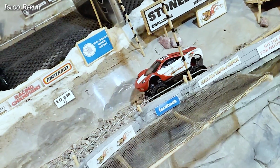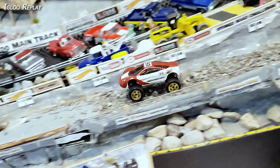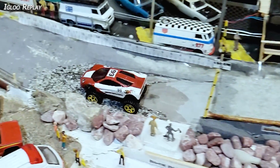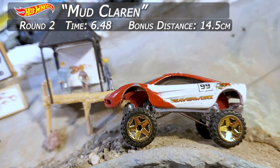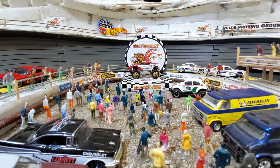Didn't quite get as much distance out the end there, apparently, bouncing around. Suspension right there, look at that. It's sinking in. He's making it nice and smooth. Just rolling over top of that aggregate, over top of the logs, no problem. And over the line at the end. What an awesome looking run on an awesome looking build from the Beaverworks Race Shop. That was the Mud Clarin. He's going to be the points leader in this one with a total of 6 points, getting the fastest time both round 1 and 2, but didn't get the longest distance. That went over to the Volkswagen.